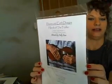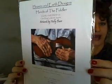This one has a special connection and a bit of a history lesson. It is called Hands of the Fiddler, and it is one of my favorite HAED designs. I never knew my grandfather. He passed away in 1966 at the age of 94, and that was eons before I was even a thought. So I never met him and only grew up on stories about him. But he played fiddle and harmonica.